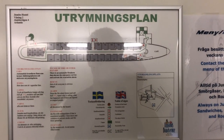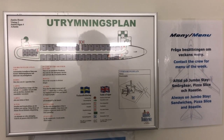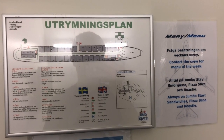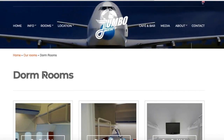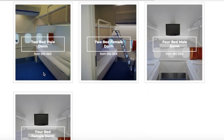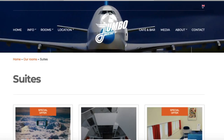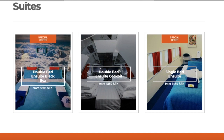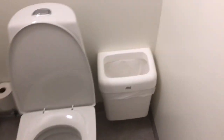Here's an entire floor map that shows all the rooms of the plane. Now I'll make note that not every room on this plane is the same. You can have your suites, you have your standard rooms, which I'm in, and you have your regular dorms. Now the dorms are the cheapest on this plane, which are 450 krona, and the suites are obviously a lot more expensive and can go upwards of almost 1900 krona. But that's where you get to stay in things like the back where the really big suite is, the black box suite, and most importantly the cockpit suite. But for tonight, I think I'll be happy in my single standard room with my own bathroom.